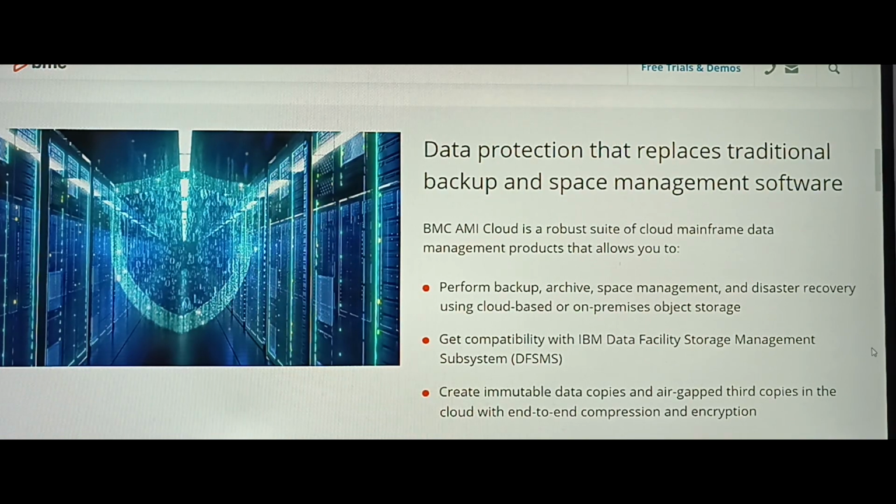In today's video, we're gonna talk about the data protection that replaces traditional backup and space management software.